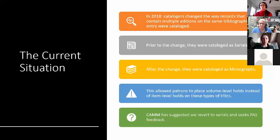editions on the same bibliographic entry. Prior to that change, these types of items were cataloged as serials. After the change, they were cataloged as monographs. The reason for this is that it allowed patrons to place volume level holds instead of item level holds on these types of titles. I'll walk you through an example of that in a moment.